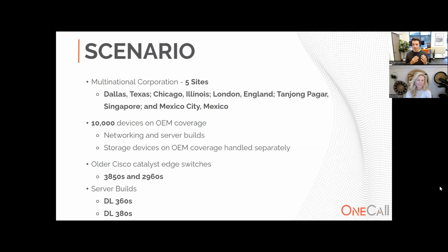Let's say I work for a multinational corporation. I'm in IT procurement, and we've got 5 offices around the globe. Let's say Dallas, Chicago, London, the Tanjong Pagar region in Singapore, and then Mexico City down in Mexico. Across these 5 sites, we've got nearly 10,000 devices on OEM coverage, and that includes a good mix of networking and server builds. We also have some storage devices, but those are handled by a separate group, so we're not going to get into that today.